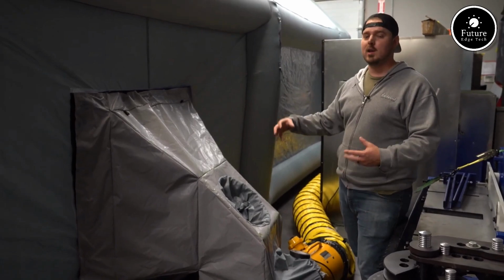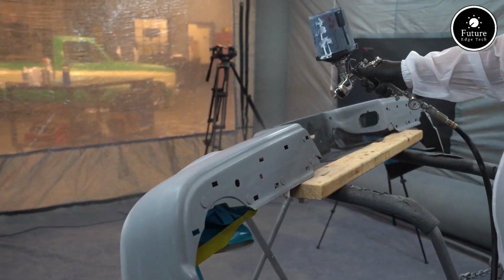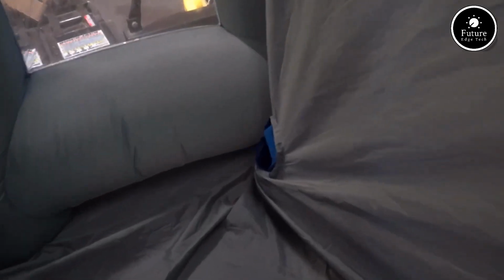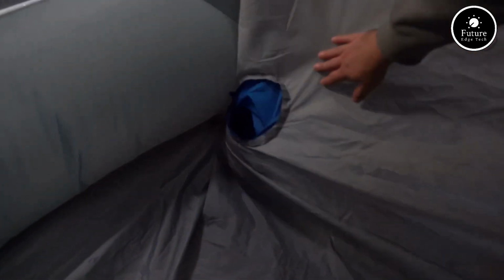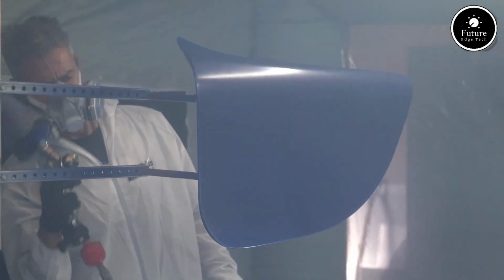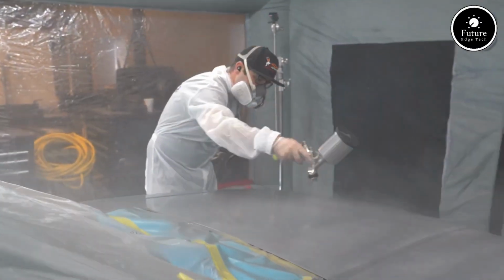What sets the Sewinfla booth apart is its dual air filtration system. With massive intake filters on both sides and an oversized exhaust filter, it maintains clean airflow throughout the entire working area, helping prevent overspray, contamination, and fume buildup. This means better paint jobs and a safer workspace.